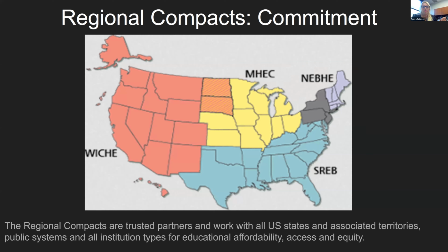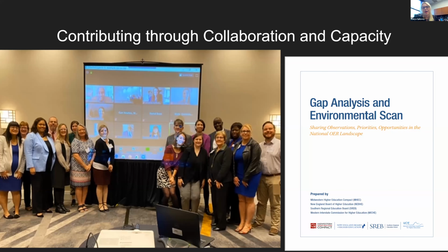So one of the things that we are doing is, I work with open educational resources, and it just made sense that the regional compacts could get involved. They're a wonderful and collaborative group of people, and some of the ways that we've contributed to the OER space is contributing through collaboration and capacity.